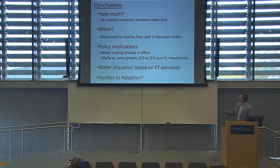And so we're really looking at some conditions where we may move towards like Colorado or Israel or other places where they allocate water based on ET demands and ET of whatever given surface is there. And really a lot of this comes down to what are the hurdles to adoption. And this college knows better than anywhere that it's all about the humans when you're trying to get stuff done on the environmental science side of things.